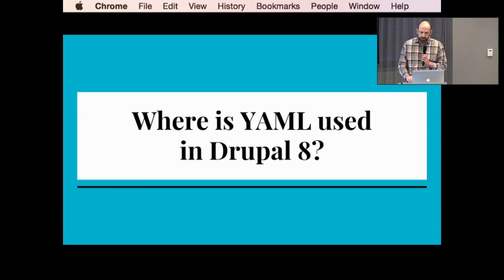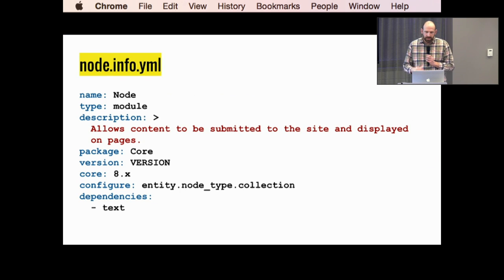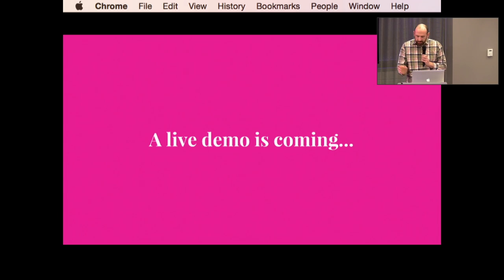So where is YAML used in Drupal 8? The most immediate thing that any module developer would see is in the module info file. I'm just using this as an example of the starting point of where it's in D8. It's used anywhere there's information stored in a file. I can't think of any other instance. If you have information written out into a file, it's going to be in YAML in Drupal 8. So I'm going to do a live demo. I'm just preparing people for this.